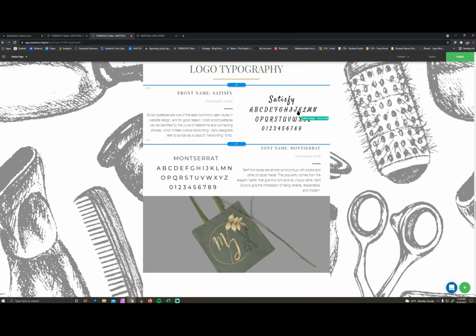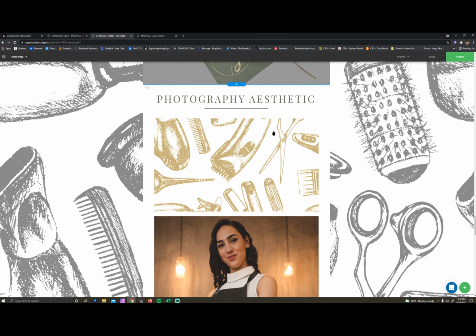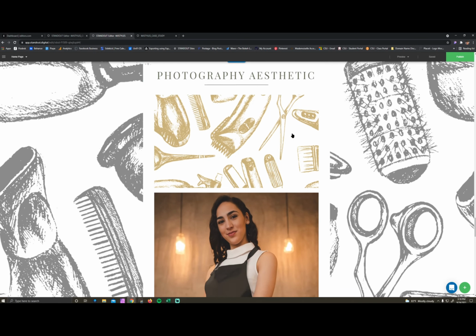The script I use is a little bit different than the one you see here. I changed it to be the logo typography one, but technically once I change this around, the logo typography script is completely different than the Satisfy one, which is what I'm gonna use for the brand board, the website, the mobile first design.